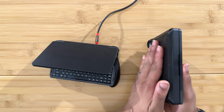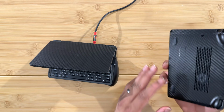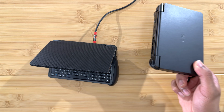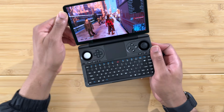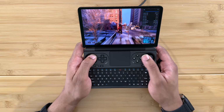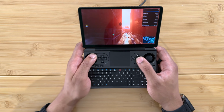Look how compact this device can actually be. So you can put this in your pocket, in your bag, in a small place. This is actually a very small device, and I think this is the best small 7-inch handheld that you can get right now. It does make some compromises, of course, with the controls being a little small because they are recessed into the body, but it feels great and the performance is amazing. And I think it's just the best small portable 7-inch handheld that you can get on the market right now.